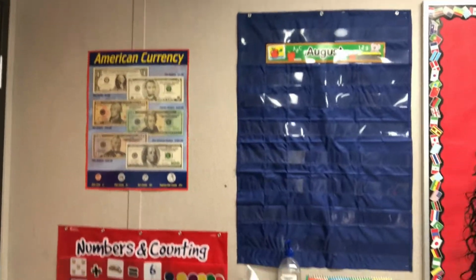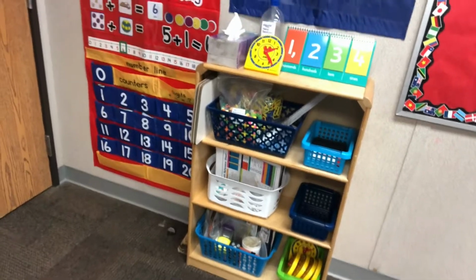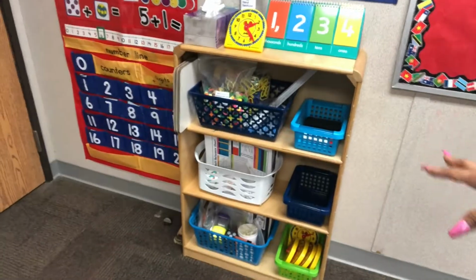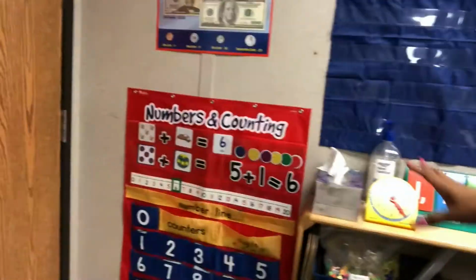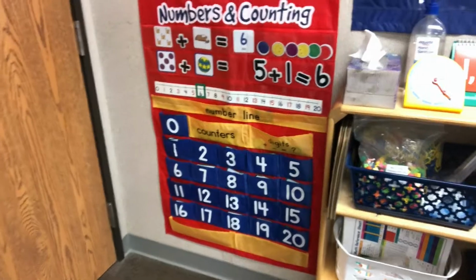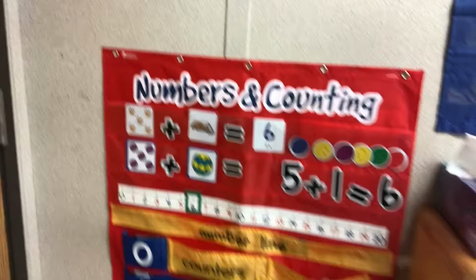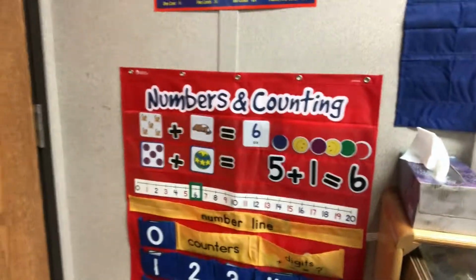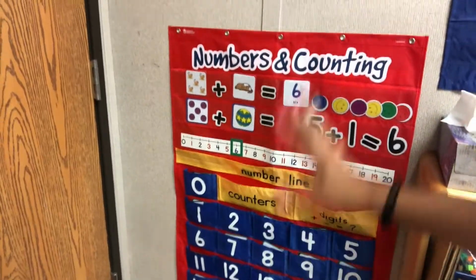And this will be our math center. So all of our reference material will be here, visuals, just little materials for the math center where they can kind of find the things here. I put up this center. It's a little math center for numbers and counting. I really, really love this. Not only does it have visuals, 5 + 1 = 6, they have manipulatives to count and work through different kinds of equations and number sentences. So I'm really, really excited to have a space for that.